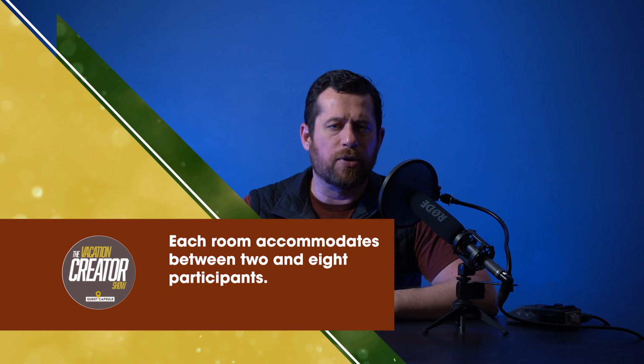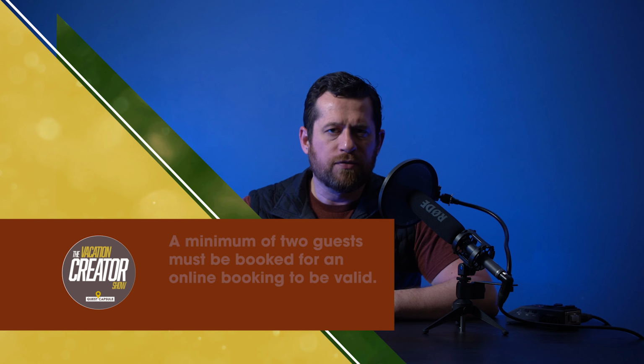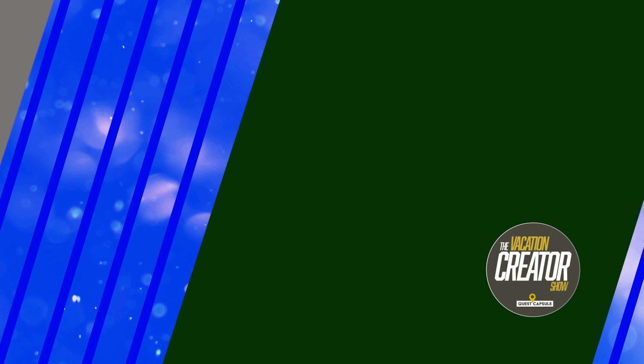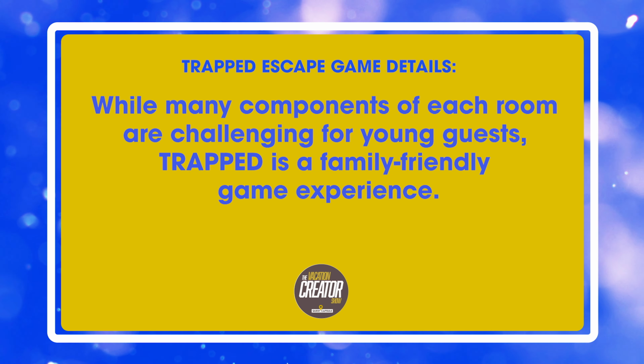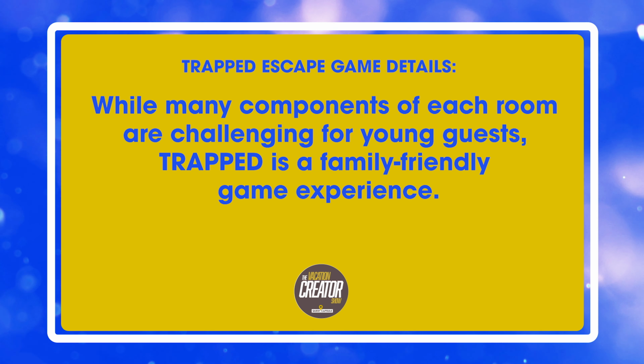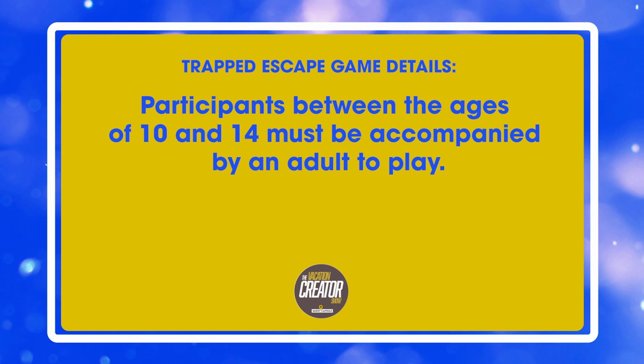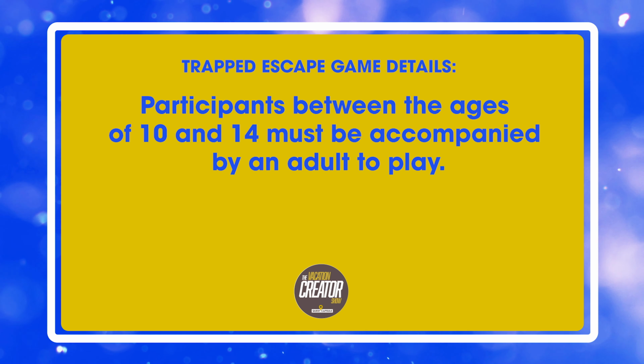Each room at Trapped accommodates between 2 and 8 participants, and a minimum of 2 guests must be booked for an online booking to be valid. While many components of each room are challenging for young guests, Trapped is a family-friendly game experience. Participants between the age of 10 and 14 must be accompanied by an adult to play.